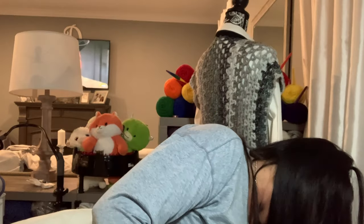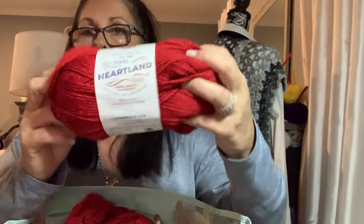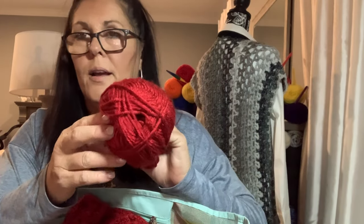I might have to make 2 separate videos. Hang on one sec. Okay, real quick. This is a WIP that I'm using Heartland by Lion Brand, and the color is Redwood. I love this kind of yarn.